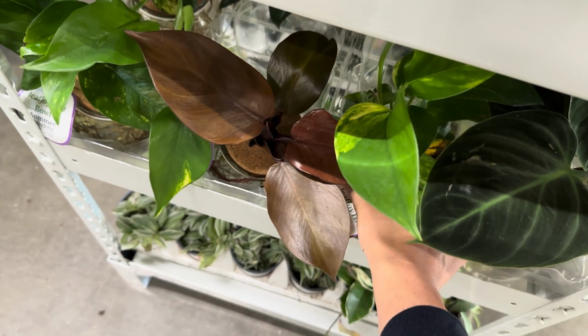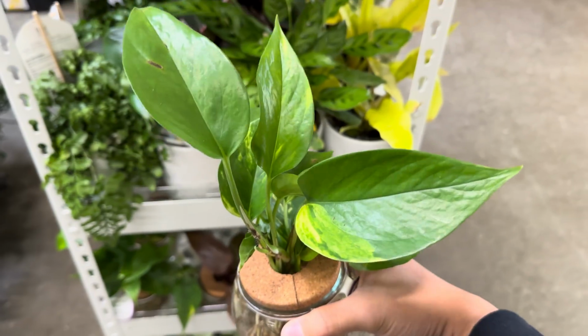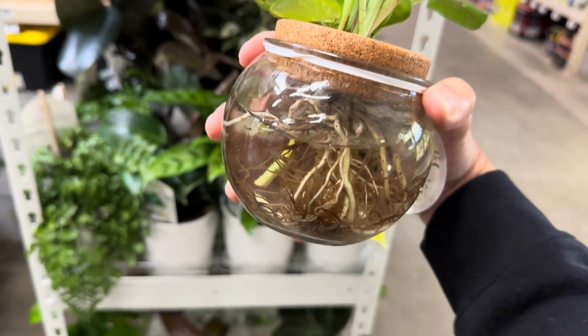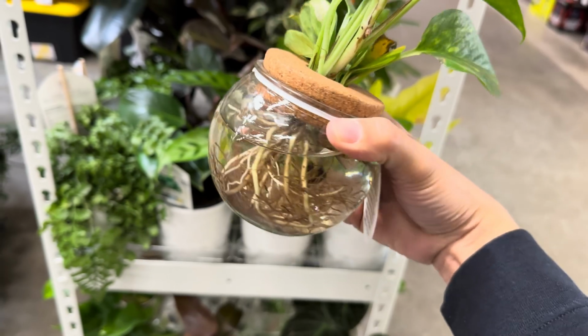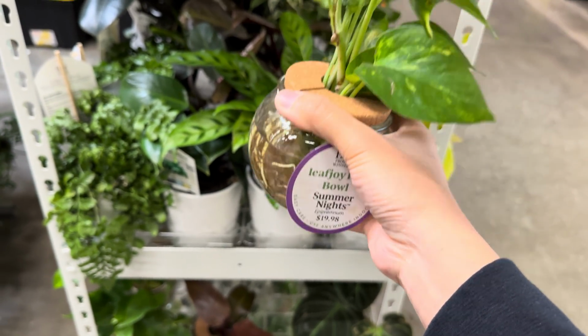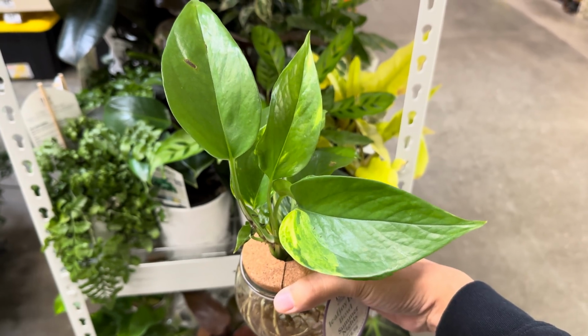And then you can see over here, we just have a regular, and I say regular, this is actually an Epipremnum aureum summer night, which is also known by the common name golden pothos. You can see that it's got some well-established roots. Pothos plants can grow in water long term.